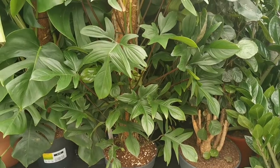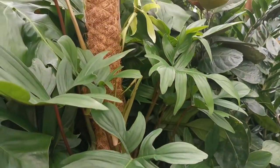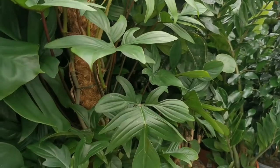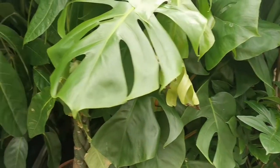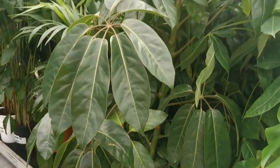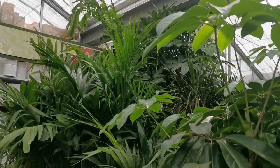And now we are in the area of the massive, massive plants. This philodendron is in a moss pole that is almost as tall as me. And the price is $39.95. They also have a huge monstera. Plants are just crammed up in here. Yeah, they have also this huge thing. How cool is this? And they have even bigger ones over there.